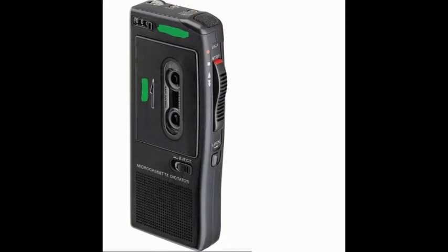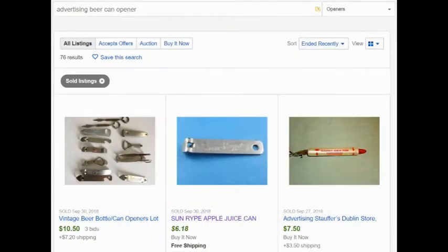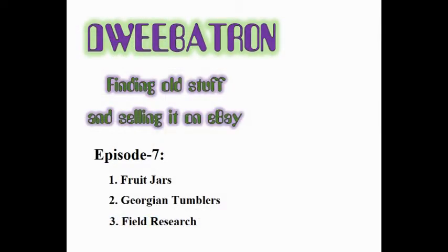Let me say this about looking things up to assess their value. Make sure you select the sold items to find out the value. Sellers can put whatever crazy price they want on something for sale, but when you search the sold listings instead, you will get an idea of what people are actually willing to pay.